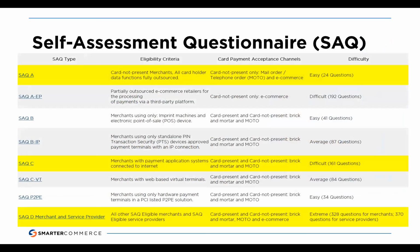So the last point that I want to cover here, and this is just at a very high level, is, because PCI DSS is a requirement for all customers that work with credit cards, one of the common questions that we get is, what do we have to do in order to be compliant? So what the PCI DSS organization has created is several self-assessment questionnaires that fall into different categories based on what solution is in place and how it's being used.